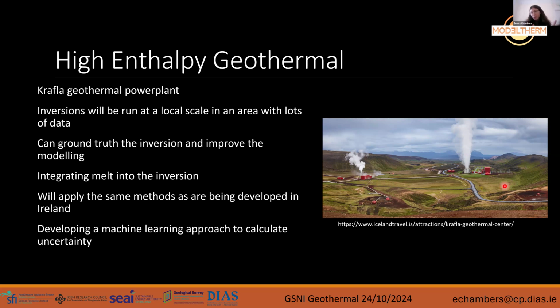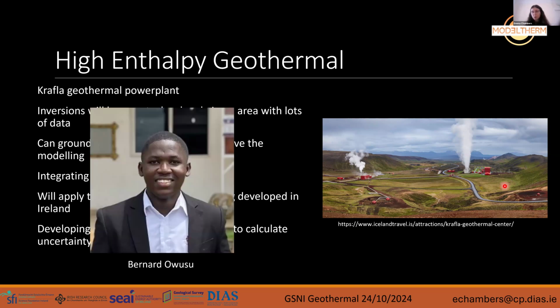It's also a volcanic region. There's melt in the region, so we're going to fit that. So we're going to apply the same methods as are being developed for the Iceland stuff, but apply it to Krafla. And also we're going to develop a machine learning approach to calculate the uncertainty because this will speed things up and also allow us to test significantly more models. And this is going to be done by Bernard Owusu.